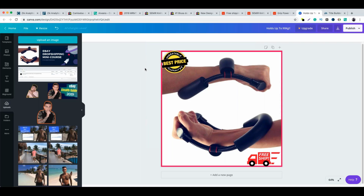You have this tool called canva.com. It is a totally free tool that you can use. It doesn't cost anything. You can play around with it, and you can do so many things. And that is only one example. So let's talk about the image.